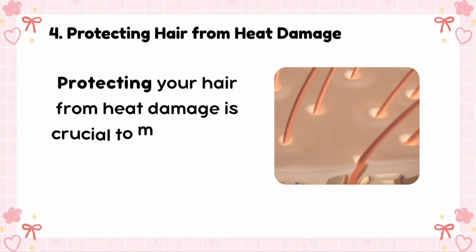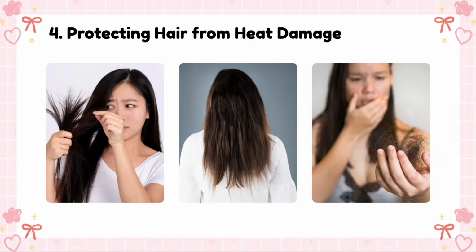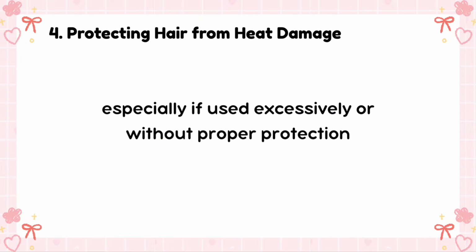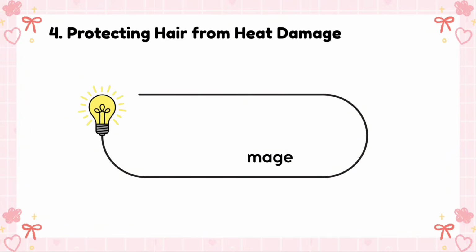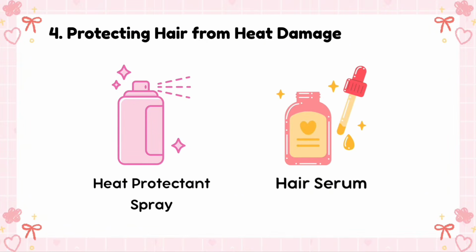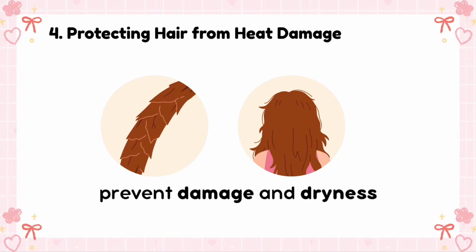Protecting your hair from heat damage is crucial to maintaining its health and integrity. Heat styling tools can cause damage, dryness, and breakage, especially if used excessively or without proper protection. Here are some tips to help you protect your hair from heat damage. Apply a heat protectant spray or serum before using heat styling tools to create a barrier between your hair and heat. This helps prevent damage and dryness.